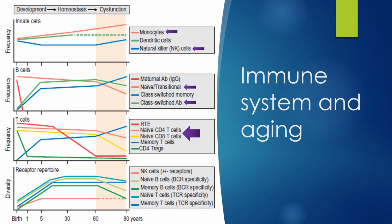And I would say that this is the most important fact down here. So this is the diversity of these cells. If, let's say, we have the ability to recognize new pathogens, that ability relies on how diverse our immune system receptors are. But with age, we lose that diversity and we're unable to learn new types of pathogens to react with. So this is probably the most important change with aging.